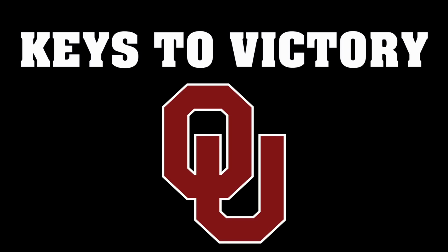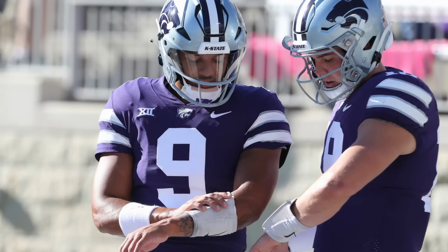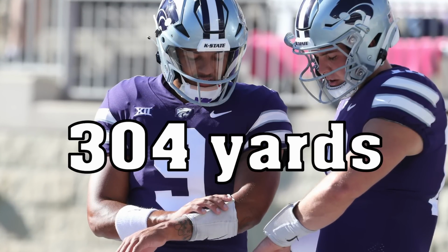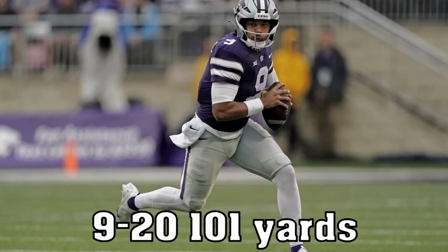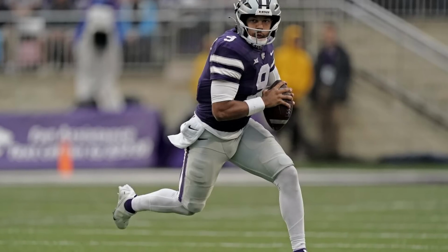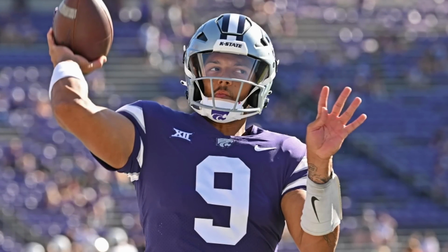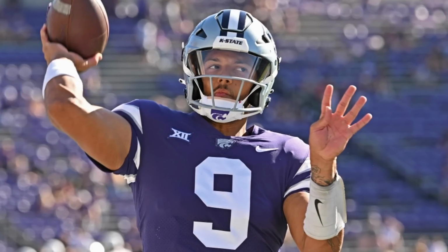Yes, this is a goal for the 2nd week in a row. Why? Just look at Adrian Martinez's stats. In 3 games, he has thrown for a total of 304 yards. When faced with a Power 5 secondary, he went 9 of 20 for 101 yards. Now yes, in that game, Kansas State pulled away and didn't necessarily need to throw the ball. But as a defense, I'm willing to give Martinez a chance to prove himself, because so far this year he has not proven to be a threat through the air.